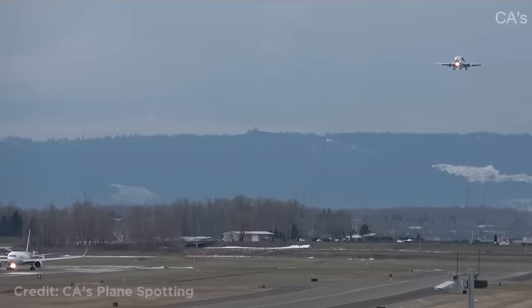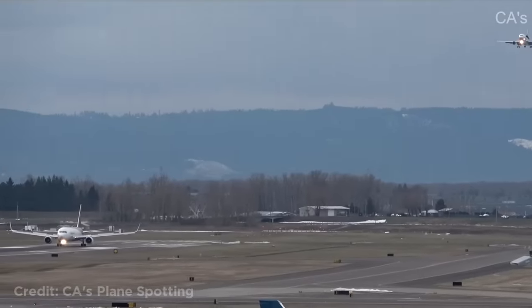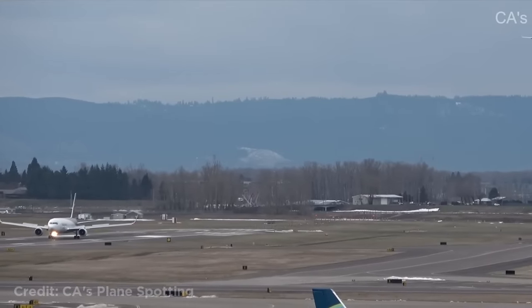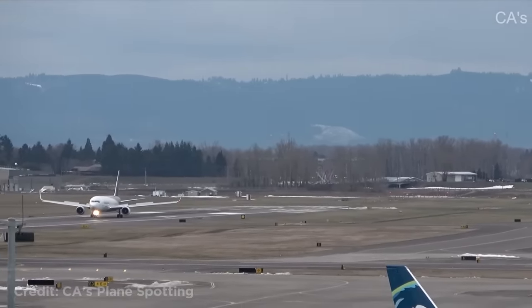Abort takeoff. GPS 2974 heavy, go around, maintain 3000, fly runway heading. Going around GPS 2974 heavy.